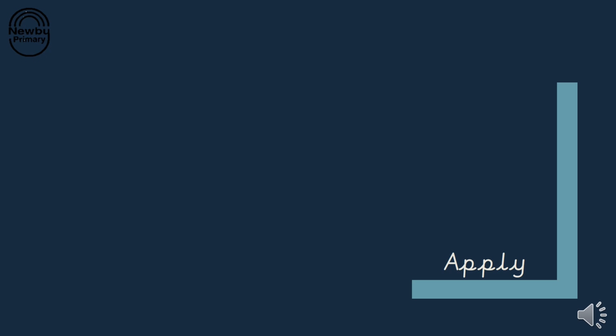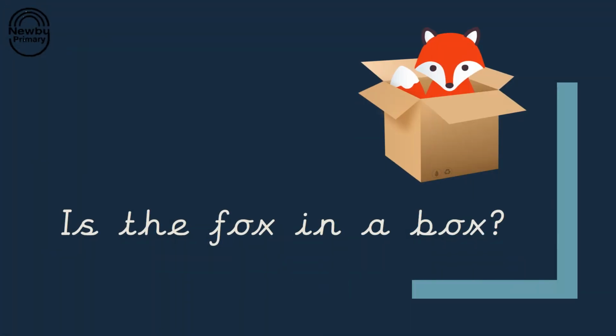Let's have a go at reading the first one. Great reading. Shall we have a go at reading it together? Is the... Oh, this word has an x sound in. Fox. Is the fox in a... Oh, another word with the x sound. B-ox. Box. Is the fox in a box? Thumbs up. Yes, he is.